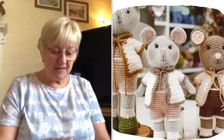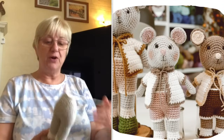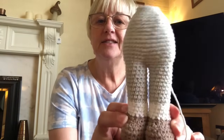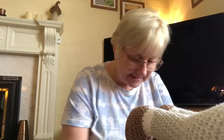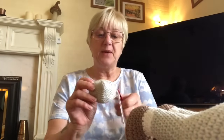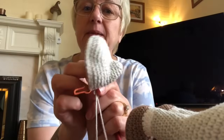Right, so the first thing that I've been working on, I shall put a picture here for you, is the mouse from Elise at Elise Rose Crochet. And here is the mouse's body. Done the body, which was really, really easy to do. And I started this morning after I'd finished, was it this morning or yesterday? I can't remember anyway. And I'm just doing the mouse's head. You can't really see it very well there.